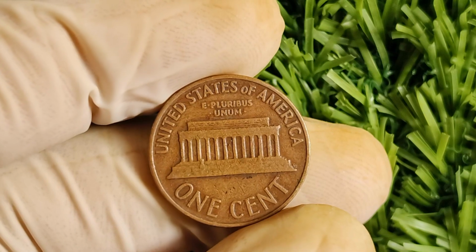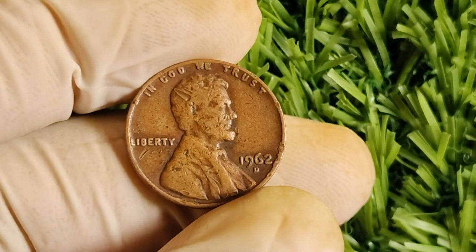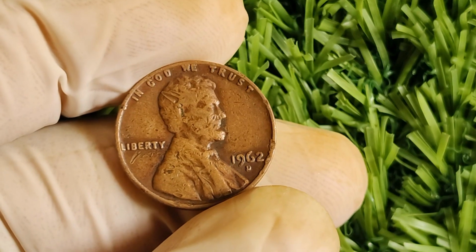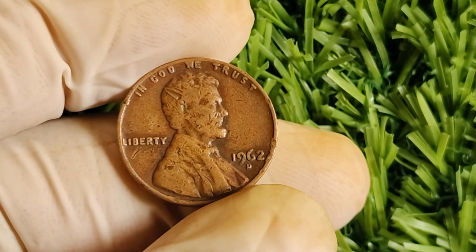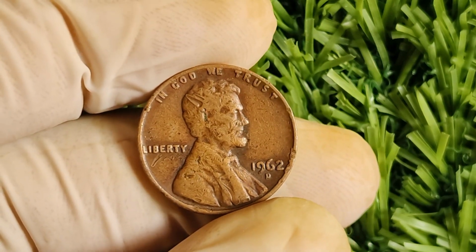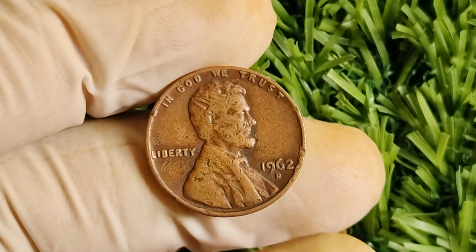Alright, so what should you look for if you're hunting for that $1 million 1962 D penny? D means Denver mint. Check for doubling on the date or lettering, some more repunch. Look for off-center strikes or planchet errors. The shinier the better. If you think you've got a winner, don't go selling it on eBay for $5. Get it graded by a professional service like PCGS or NGC. Trust me, it's worth the investment.